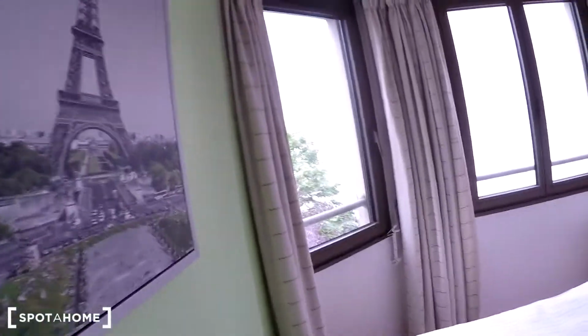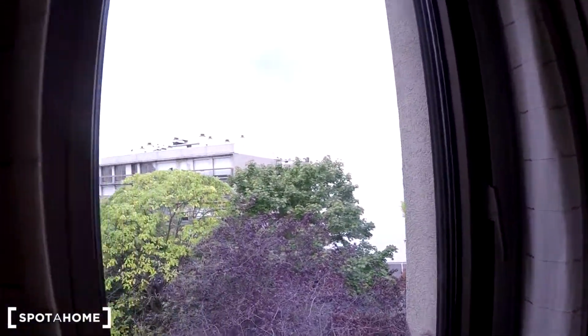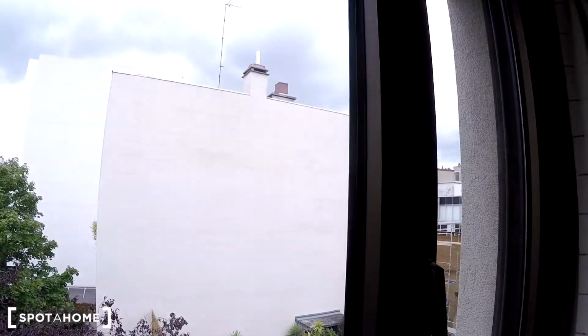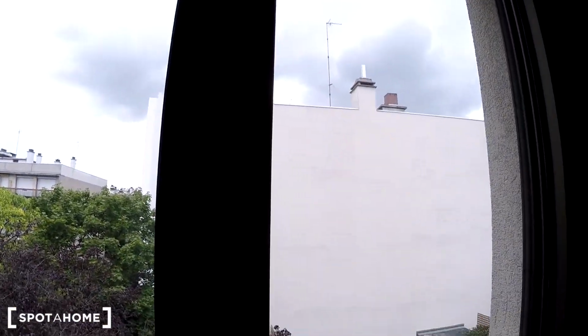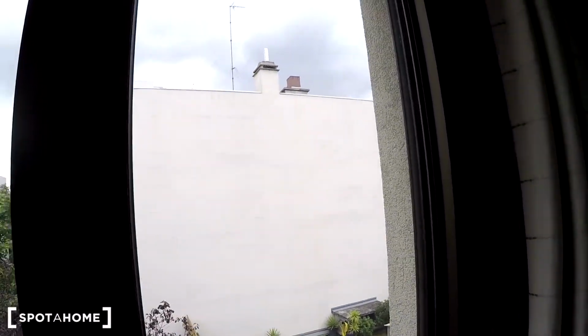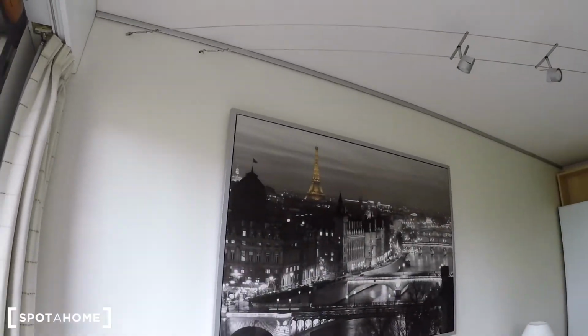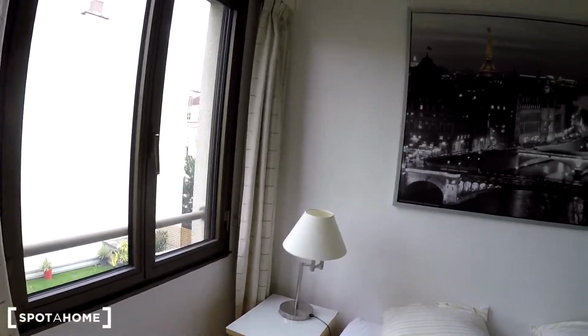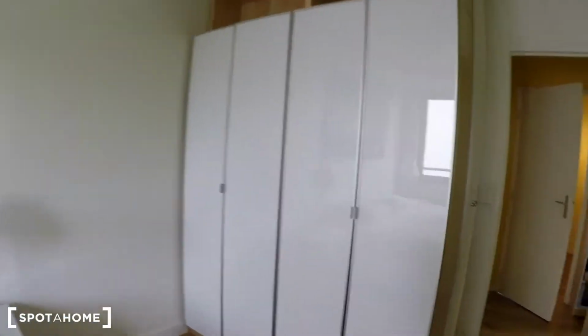So there, and you get nice windows as well. Casement window here with a view on the garden, on a courtyard, and here as well double windows that you can close with the shutters here. You can actually roll down the shutters if you want, and there are curtains as well on top of that. Here another picture of Paris, very nice picture, and another unit like a bedside table with a glass top, and there's extra chairs as well, even behind the door.